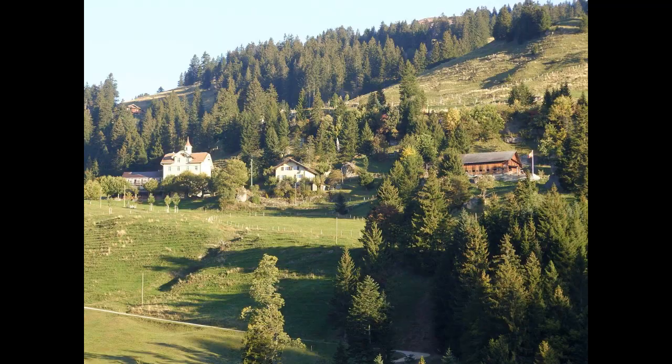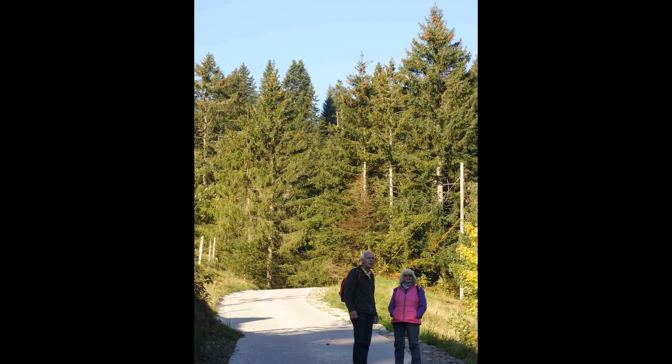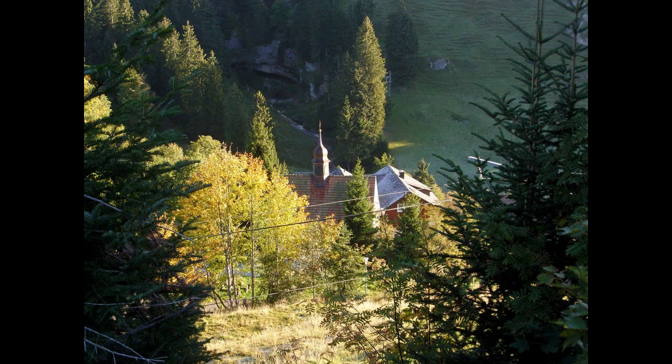later. Well, the train keeps on going, but from now on we're hiking. It's all exercise from now on up. And here is Paul and Therese, and they're the ones who treated us for this journey. Looking back down, we're going up and up.